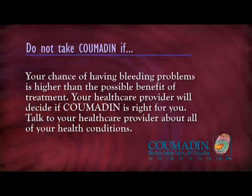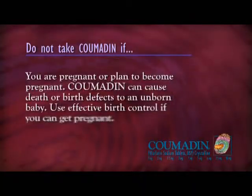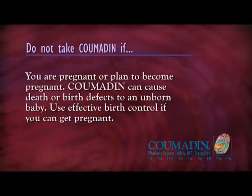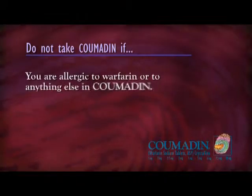Talk to your healthcare provider about all of your health conditions. If you are pregnant or plan to become pregnant, Coumadin can cause death or birth defects to an unborn baby. Use effective birth control if you can get pregnant. Also tell your provider if you are allergic to warfarin or anything else in Coumadin.